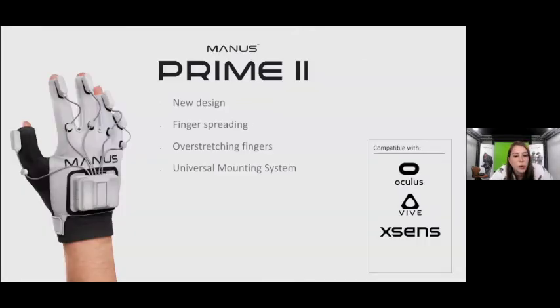This brings me to the Prime 2. We have a new design, exciting. Before this, for people who know our product, we had more gamey colors, so red and black, and we decided to go for a more futuristic, professional vibe. That's why I decided to go for gray and white for the Prime 2 series.